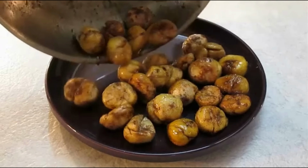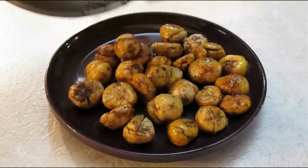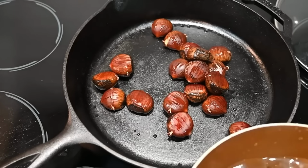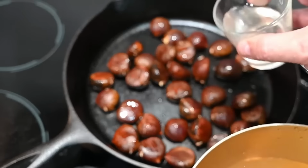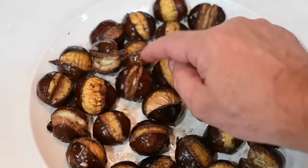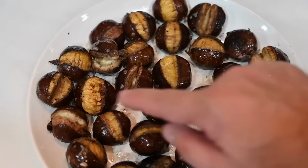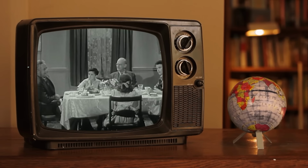Peeling hot chestnuts was its own ritual, fingers working quickly to remove shells before the nuts cooled and became stubborn. The flavor was unlike any other nut, starchy and sweet with an almost potato-like texture that melted on the tongue. Families would gather around fireplaces, passing warm chestnuts hand to hand while Christmas carols played.